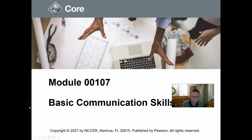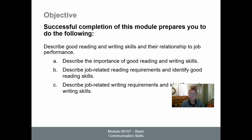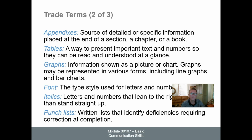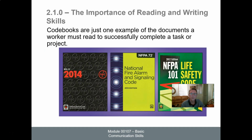Okay, guys, continuing on in Module 00107, Basic Communication Skills in the NCCER Core Curriculum. This is Section 2.00, Reading and Writing. These are some trade terms that you should read over and become familiar with in this chapter. The importance of reading and writing skills.